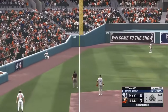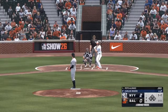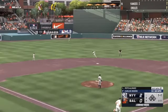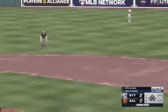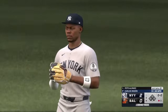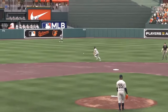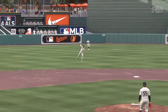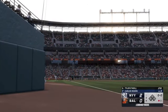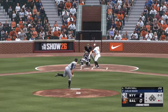Ripped, but it curls foul. Up the middle, and that chance handled. Jump throw, got him. Oh. Nice play. Batting second, the right fielder, number 9, Tyler O'Neill. Here's Tyler O'Neill. A little bit low. 1.